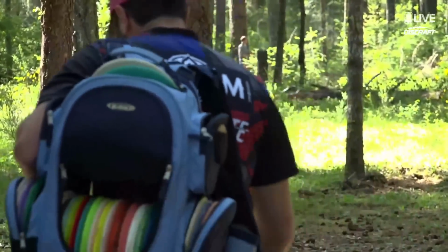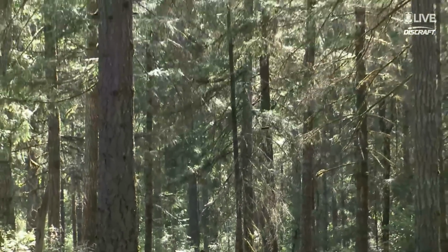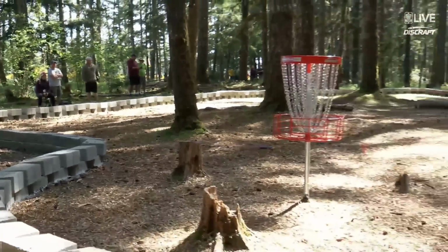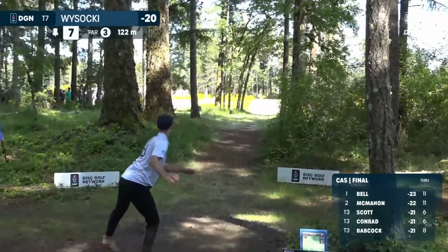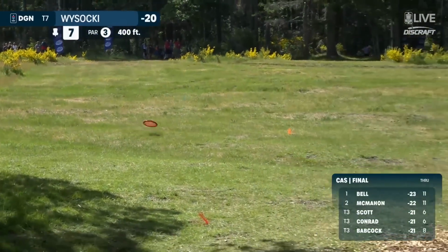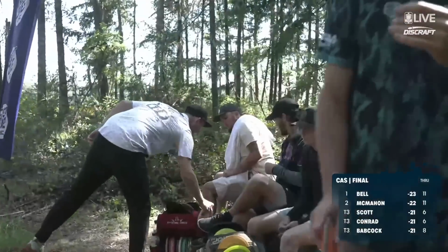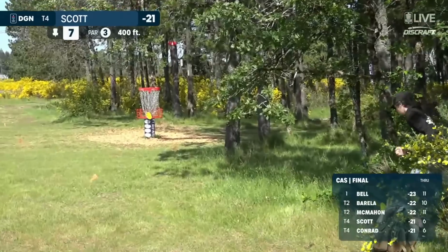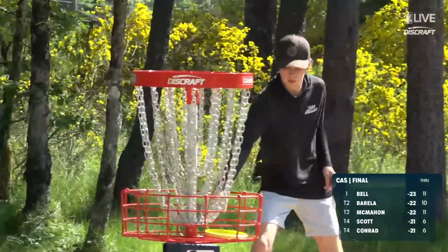530-foot roller in the woods. Hole 11, McMahon. Little touch shot for eagle, going bead putter. It's amazing how easy you guys make this look, Nate. Yeah, it's really not that easy, huh? No. That's just a 9-speed right there. Evan Scott, ladies and gentlemen. Another one from out of 50 feet.